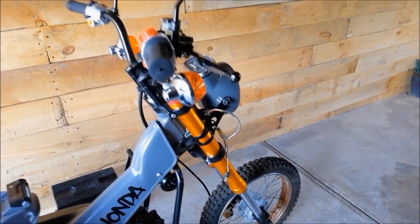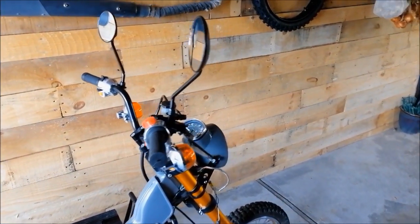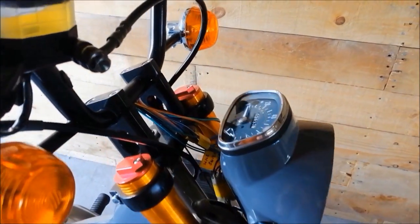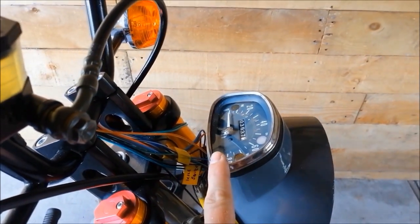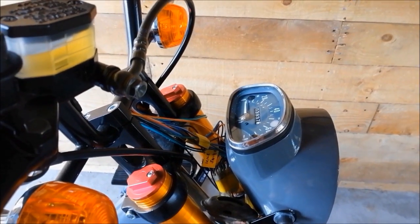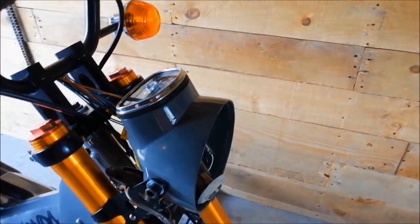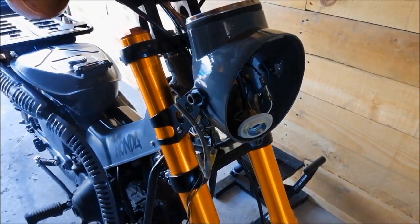Moving up, I've got the mirrors on the bike now. Not a big job, but something needed to happen. Headlight bucket's on. Gauge is in there. I've got the speedo cable connected, but I think I'm going to need to muck around with it a little more. And I've obviously still got all the wiring to do.